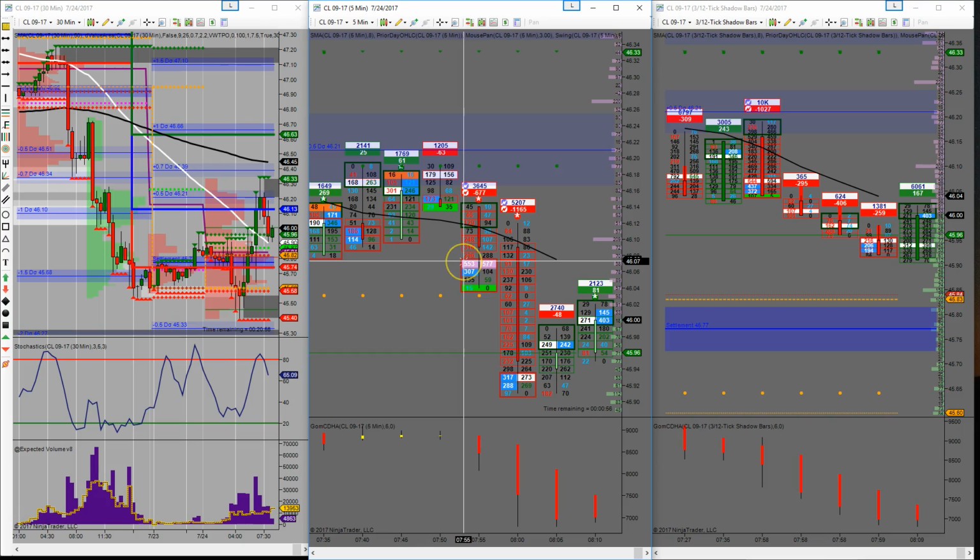Oh wait, I can actually live with that as well. Got a lot of orders sitting here at 46.10. And stochastics wasn't overbought, and it's turned into the value area as well. So, all right, we're gonna watch this for a bit, but that's my thought process for the moment. So we'll see. All right, I'll be back in a bit.